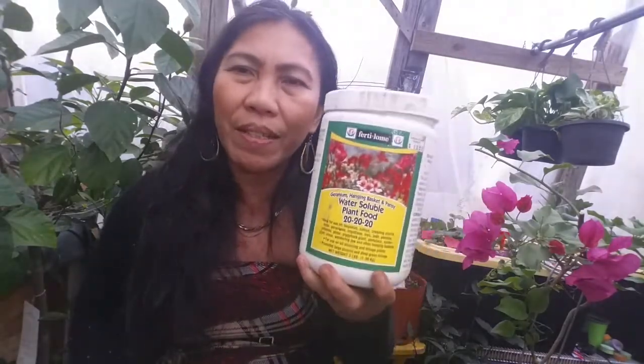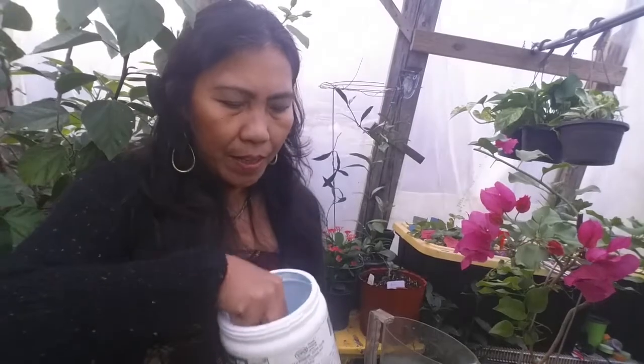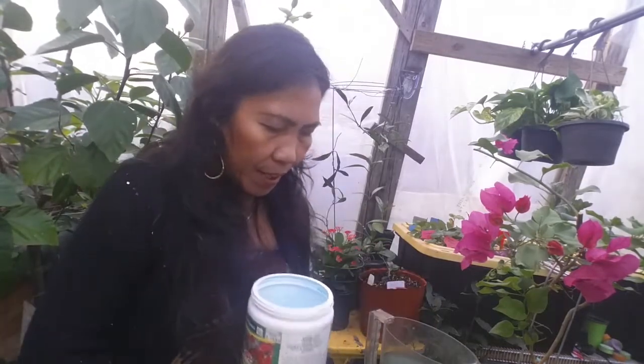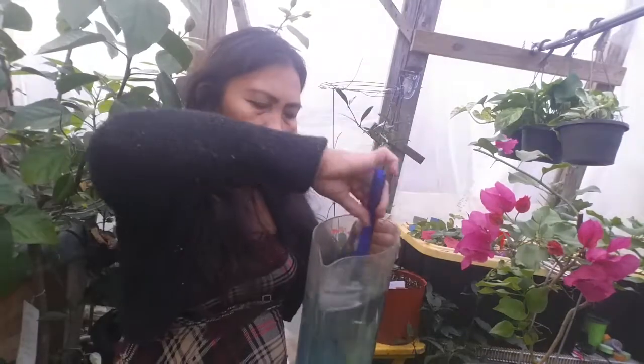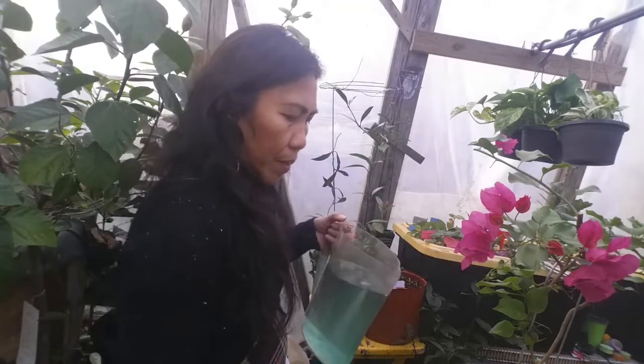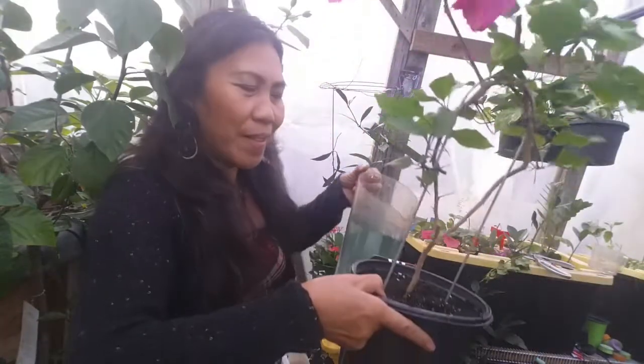If you use the water soluble, you need to apply every 2 weeks because it is in the form of water soluble and it can wash out easily during watering. So when you apply this fertilizer, you need either half a spoon or 1 tablespoon. So I place this in the container and mix the nutrients in water. And water your plants.